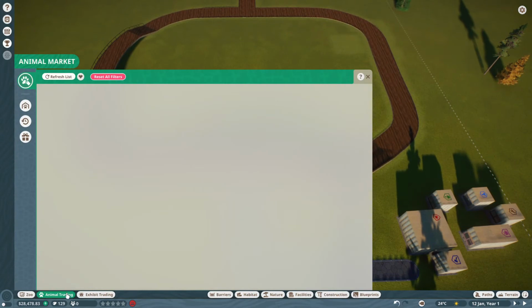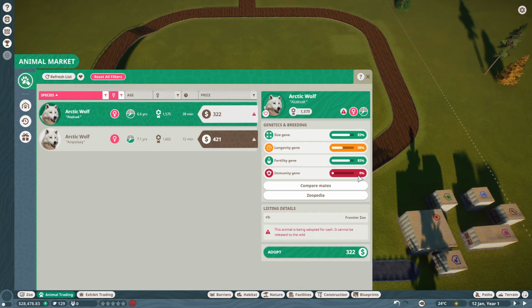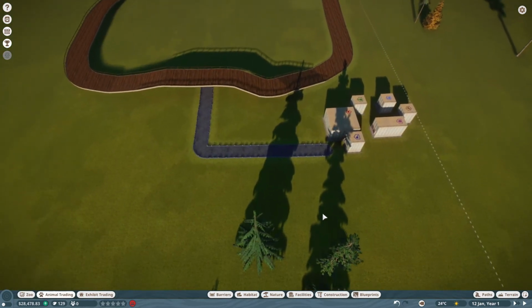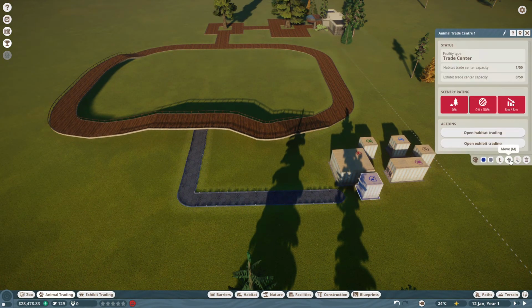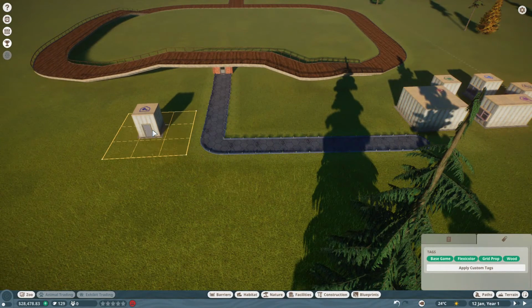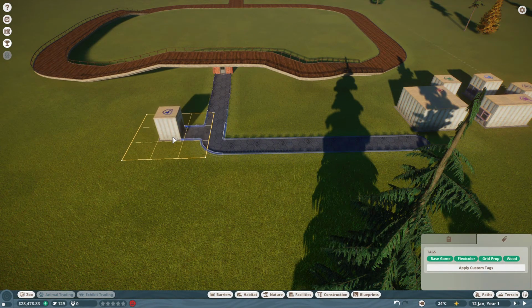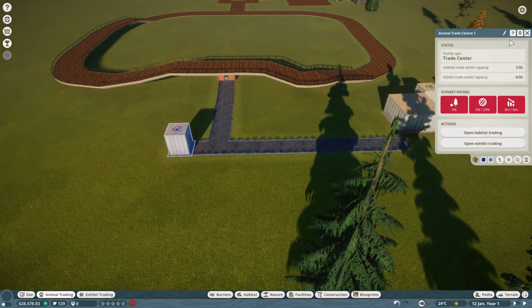Let's check our trade center again. Oh, here we go. She's okay. 0 immunity though. I don't really like that. We want to make sure that they're fairly immune. Okay, we'll wait. We'll keep waiting. We're going to wait till the perfect one shows up. So let's see. We have our trade center. Let's move this. We want to make sure that this one is definitely central. So let's move this one. Be right there. Awesome.